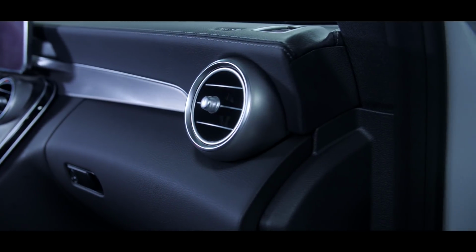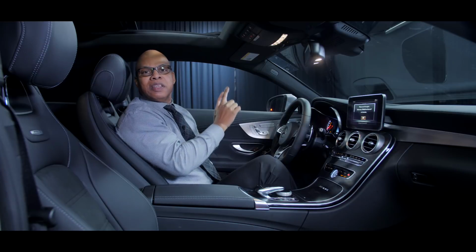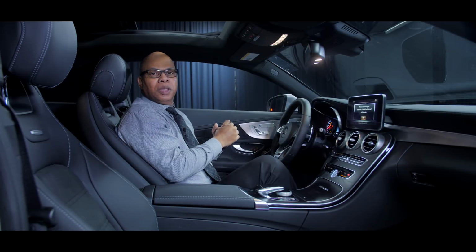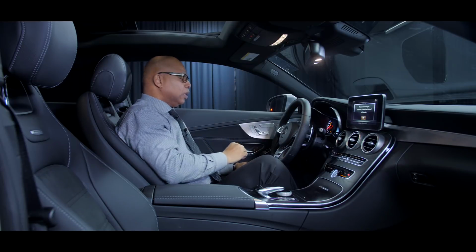So it's going to show up as a speed limit sign inside of your head-up display to let you know what the speed limit is in that particular area. Really nice feature there.